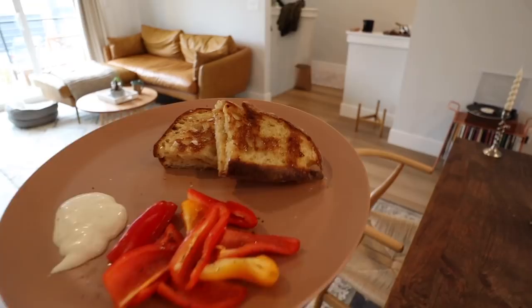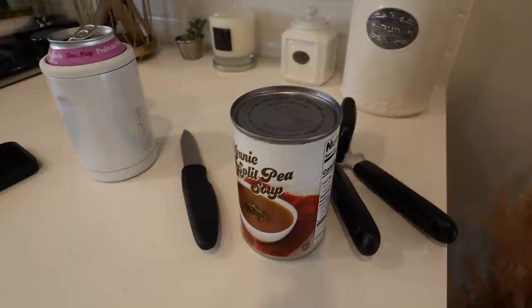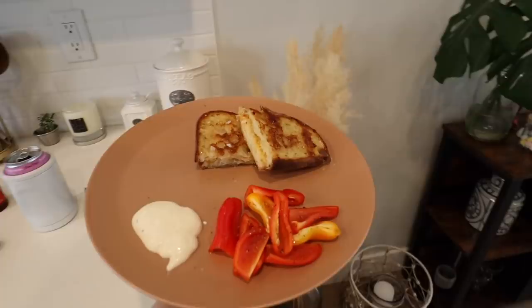That's probably it. I made a grilled cheese with my bread from the farmer's market, and I was gonna have soup on the side, but I literally tried to open this can of soup and the thing fell off when I was pulling it off, and then I could not use the can opener to succeed. I tried a knife, it didn't work. So I guess I just wasn't meant to eat this split pea soup today. Don't know how I'll be able to get that open, but maybe Jared can help me when he gets home. So instead I just cut up some baby bell peppers to have on the side, and some ranch.